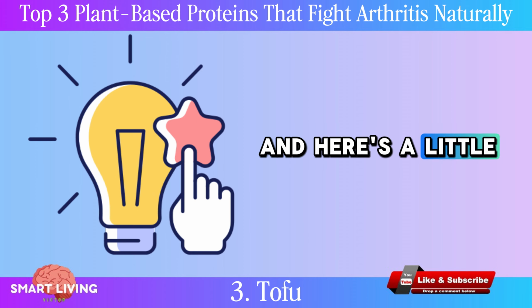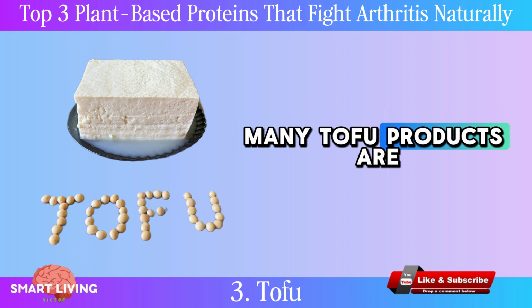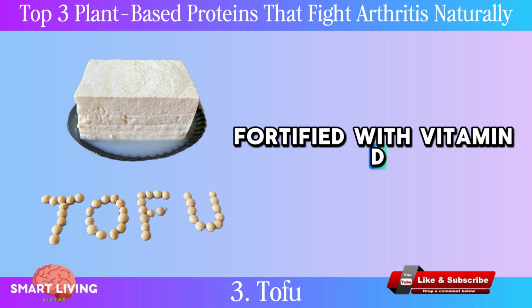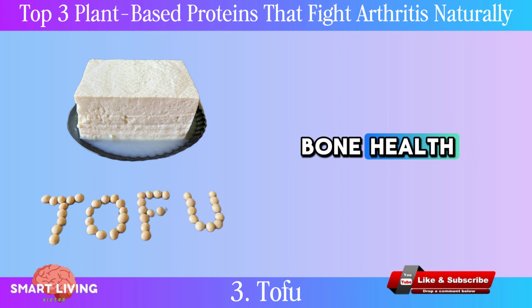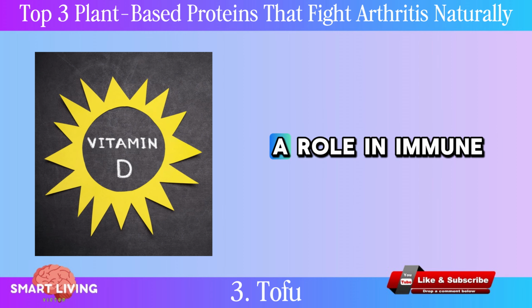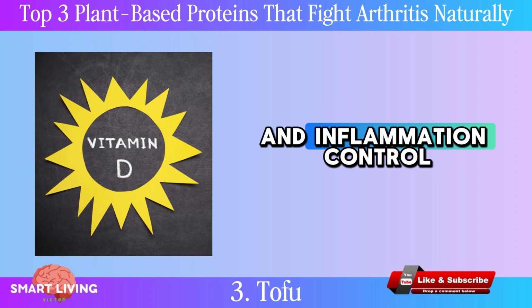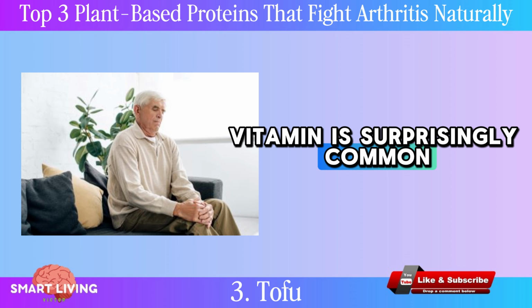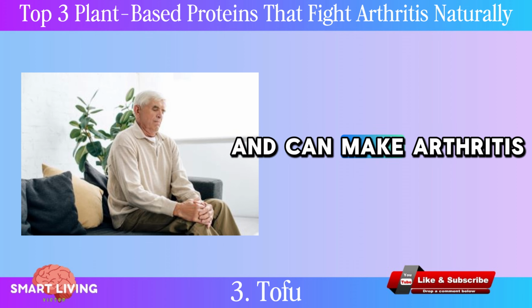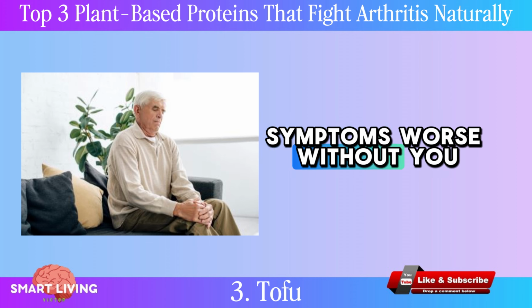And here's a little-known fact. Many tofu products are fortified with vitamin D, a nutrient that's essential for calcium absorption and bone health. Vitamin D also plays a role in immune regulation and inflammation control. A deficiency in this vitamin is surprisingly common in seniors and can make arthritis symptoms worse without you even realizing it.